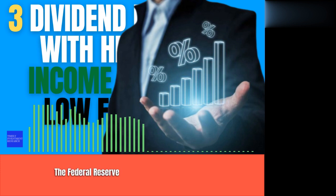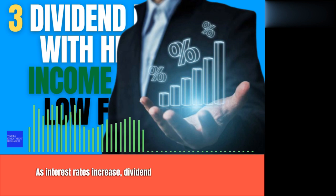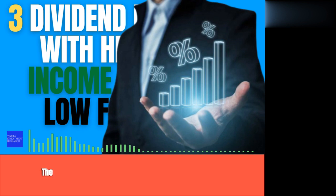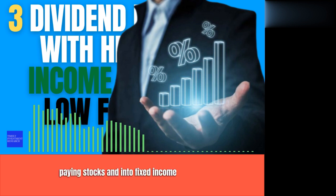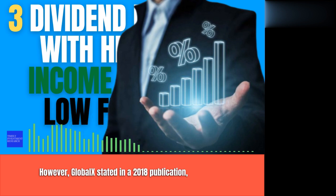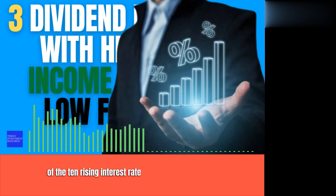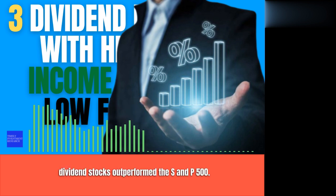The Federal Reserve announced on March 22nd that it was raising its key interest rate by 25 basis points, the ninth consecutive increase. As interest rates increase, dividend ETFs and those investing in them are caught in a perplexing situation. The tendency of some income-focused investors in times like this is to move money away from dividend-paying stocks and into fixed income products. However, Global X stated in a 2018 publication, in 7 out of the 10 rising interest rate periods since 1960, high dividend stocks outperformed the S&P 500.